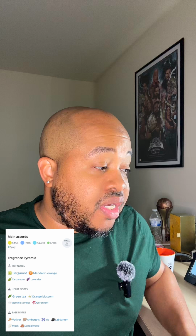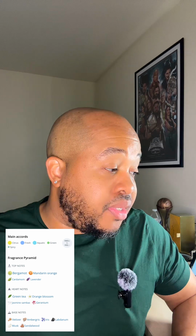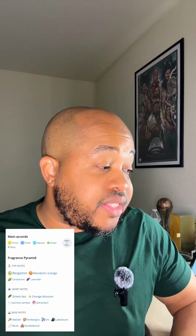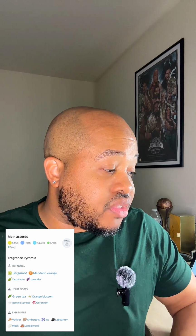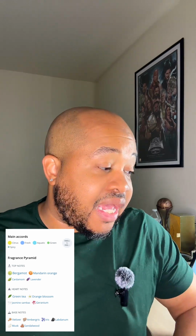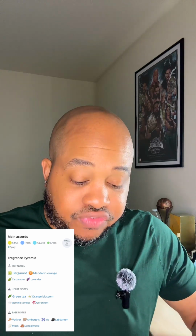Neptune's Trident by Argos is described as a citric, fresh, aquatic, green, and spicy fragrance. Your top notes are bergamot, mandarin orange, cardamom, and lavender. Heart notes, green tea, orange blossom, jasmine, and geranium. And the base notes, vetiver, ambergris, iris, labdanum, musk, and sandalwood. So quite a few notes in this fragrance. I can tell you off the bat, this smells fantastic.